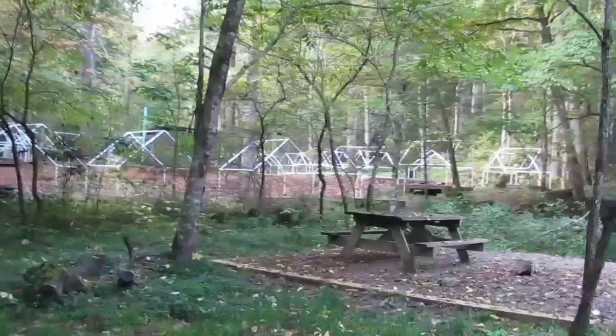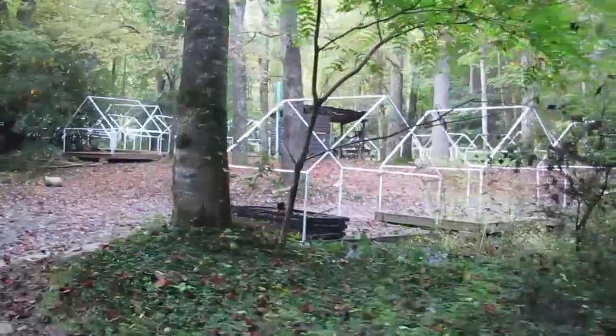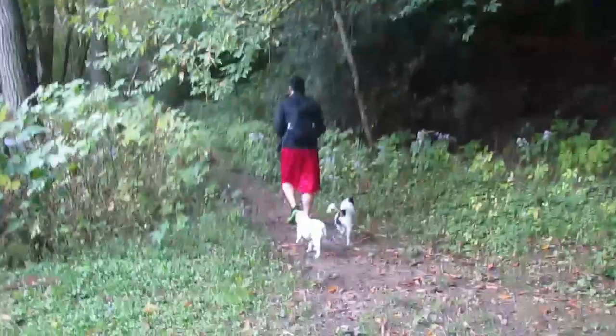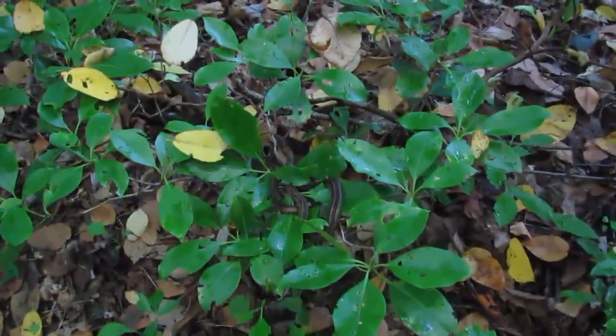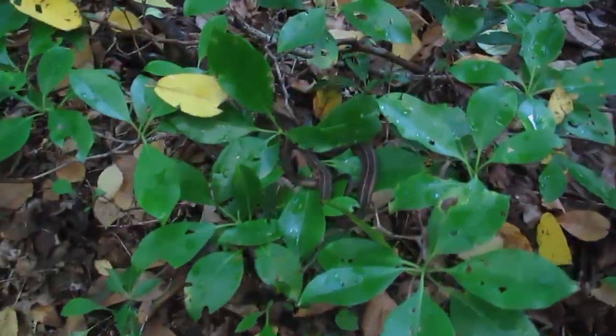Kind of a weird view here of the Boy Scout camp with the tents partially taken down. And so this is the actual trailhead proper as we leave Camp Daniel Boone. Our first glimpse of some wildlife, a little snake that Jasper saw.